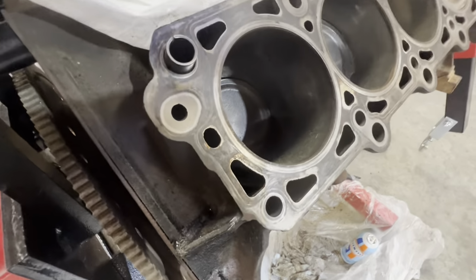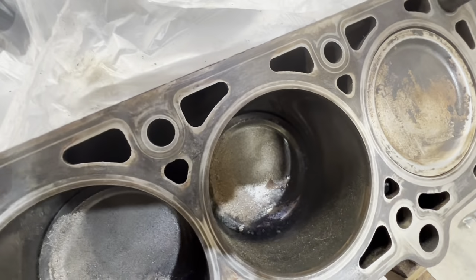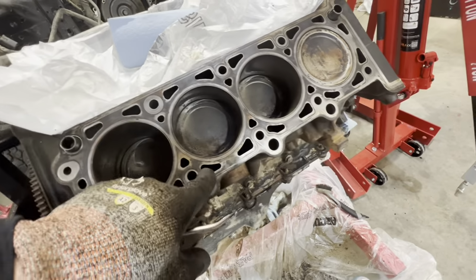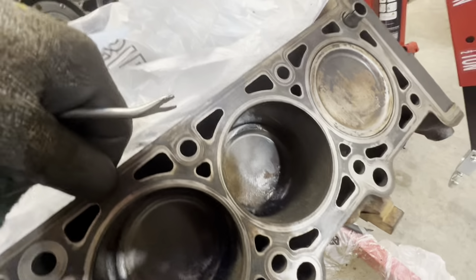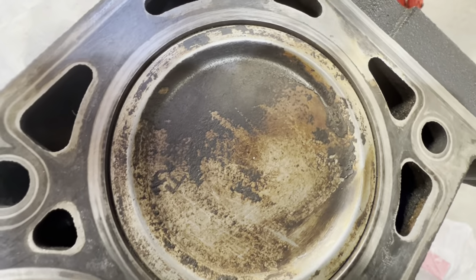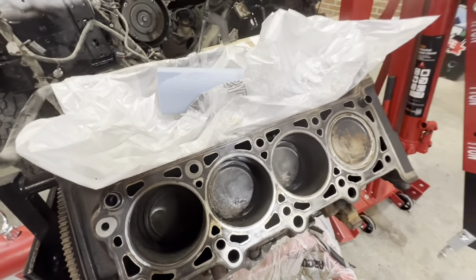Boy, this is looking really nasty. But anyway, we just have to dig all this out. Carbon everywhere. And then we're just gonna gently clean till this surface looks like brand new. But this is very tedious and takes a lot of time, and prep is pretty much everything. And as you guys can see, all that carbon there was the same here. I'm just trying to get as much as I can without doing any scratches, because that's very, very important.